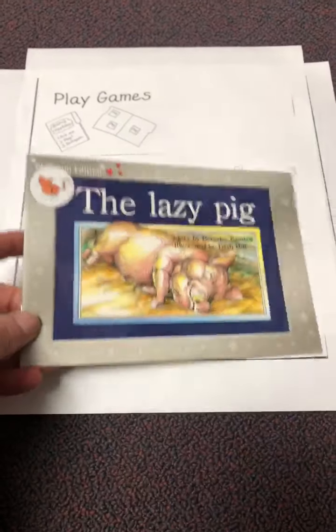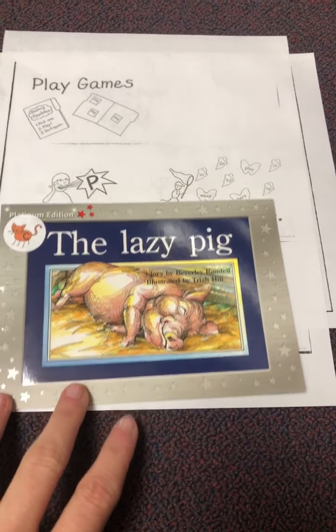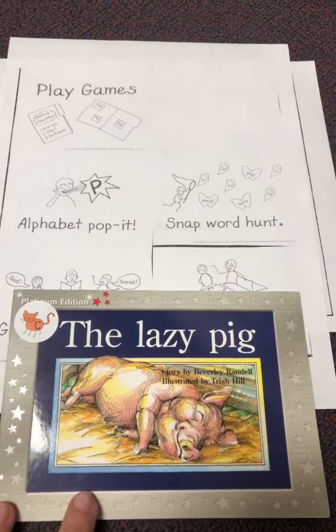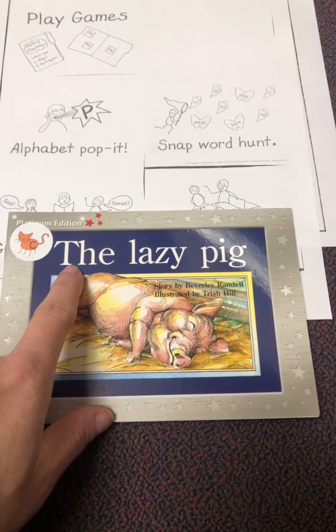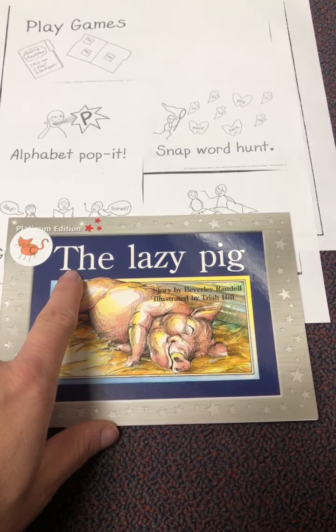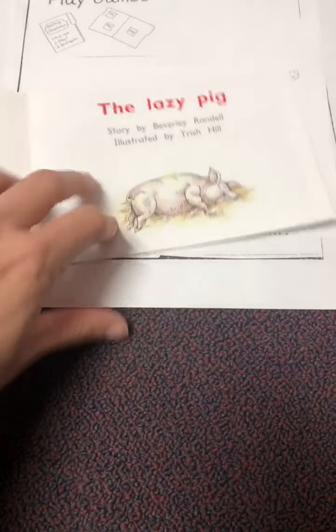So let's practice today with this book. This book is called The Lazy Pig. And if I were going to play the snap word hunt with this game, I found a snap word. Look, that's one of our snap words. Let's look on the next page.